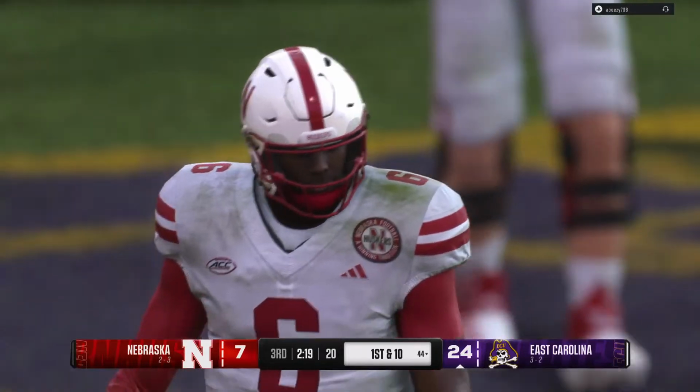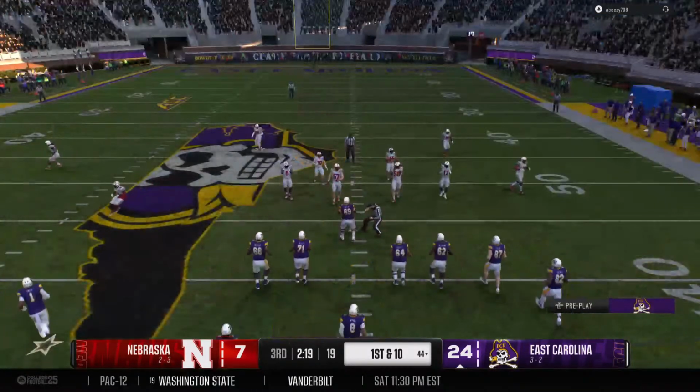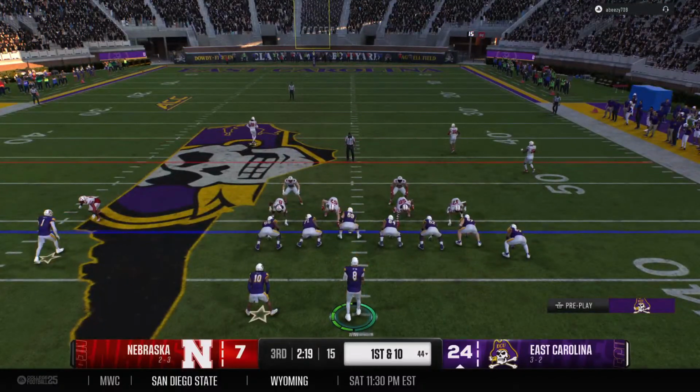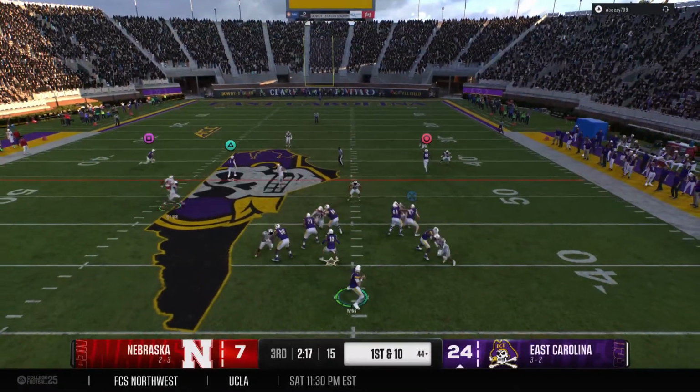Not all DBs make the play at the end, right? They can bat the ball down, they can be in position. They don't really secure the football. Great job by the DB securing the football and forcing the turnover.